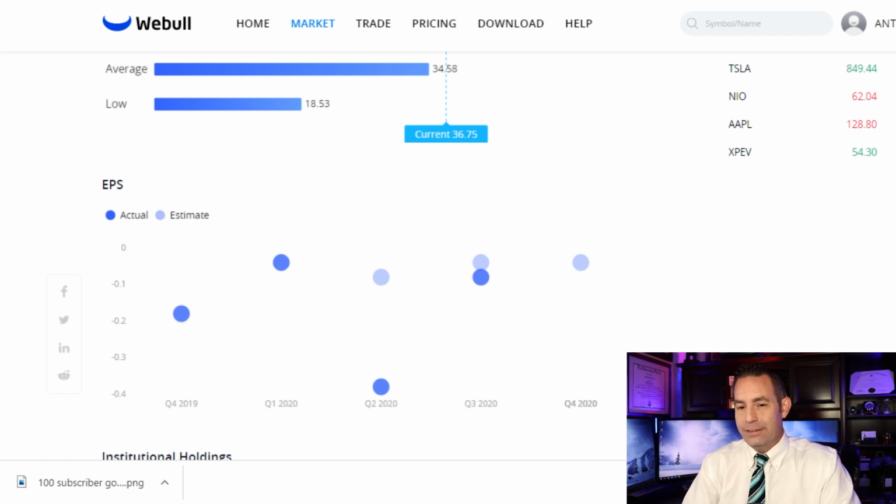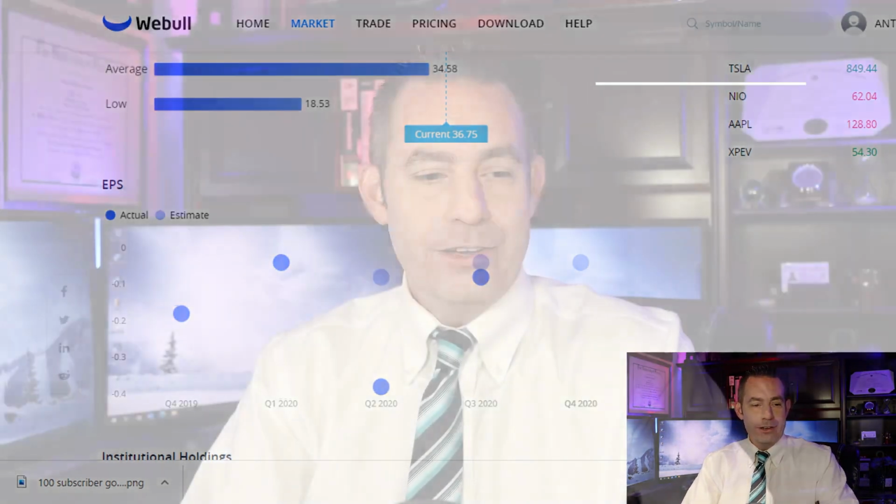And now the risks in the EV space are diminishing over the long term as the EV space matures in China. So there you have it, folks.